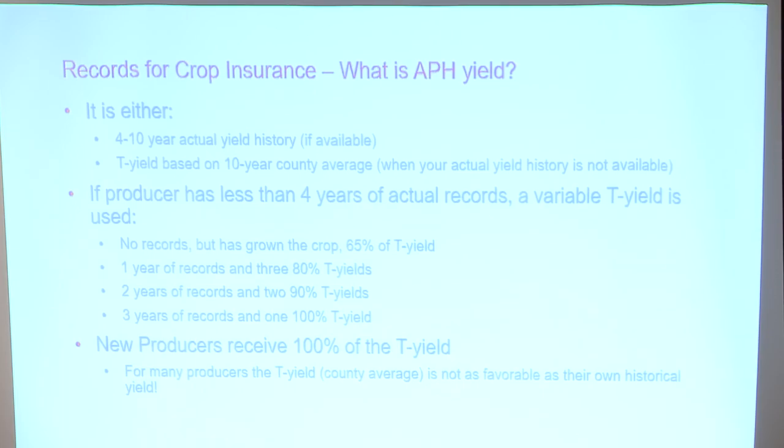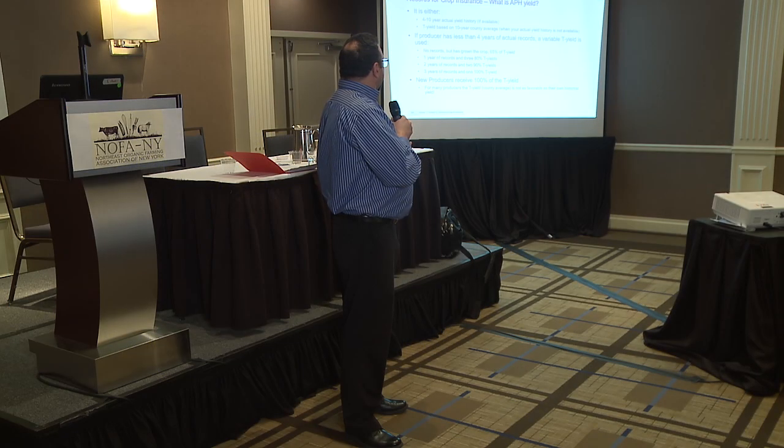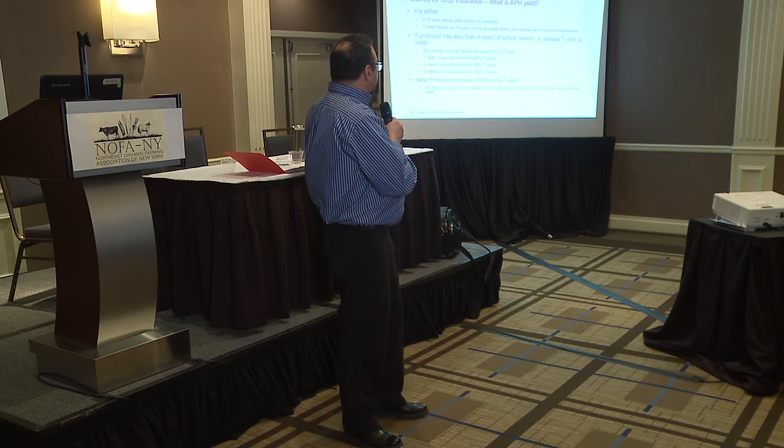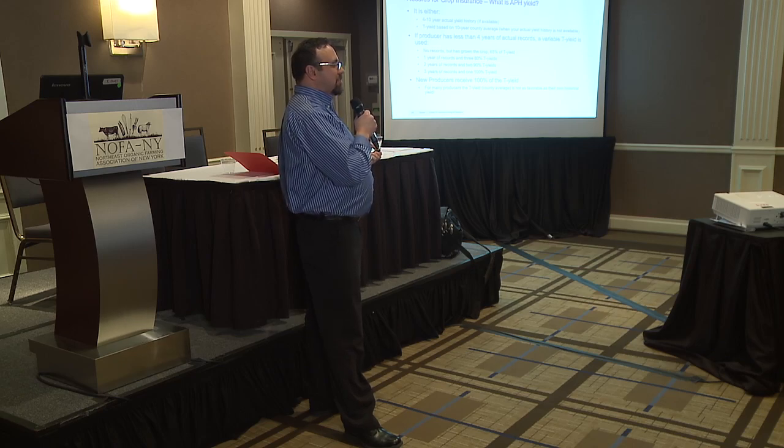If you have 1 year of records, you get to go up to 80% of the T yield. With 2 years of records, you have 90% of the T yield. And new producers, so if you're a beginning farmer, can get 100% of that T yield. For a lot of farmers, though, as I've mentioned, that T yield may not be as favorable as your own actual production history.